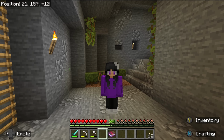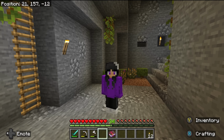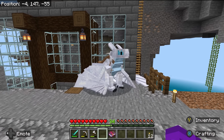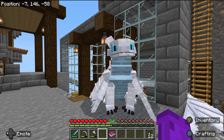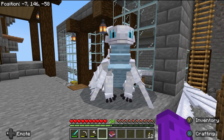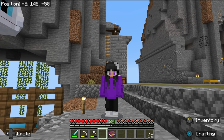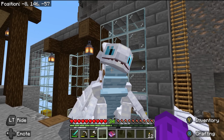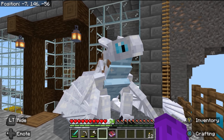So yeah, that is all the caves for all the dragons, except one. And that, of course, is our little Light Fury. And I asked you guys to name this little girl, and almost everybody, like over half the people that answered, wanted me to call her Luna. So yes, we're gonna call her Luna. I think that's a pretty good name for a Light Fury.